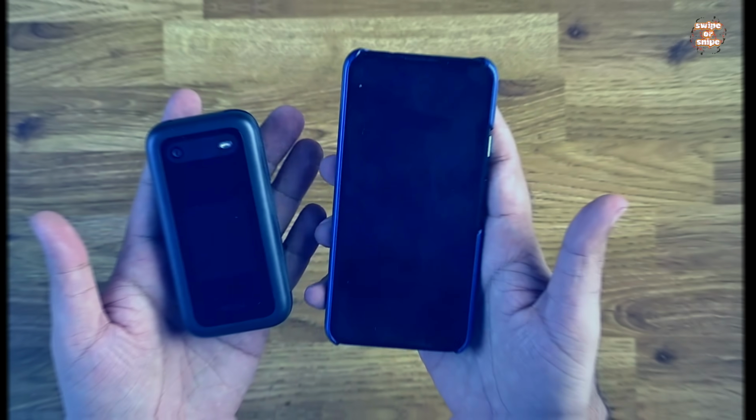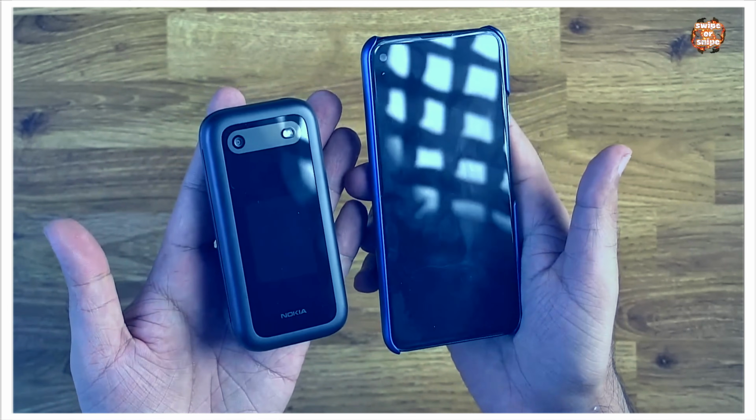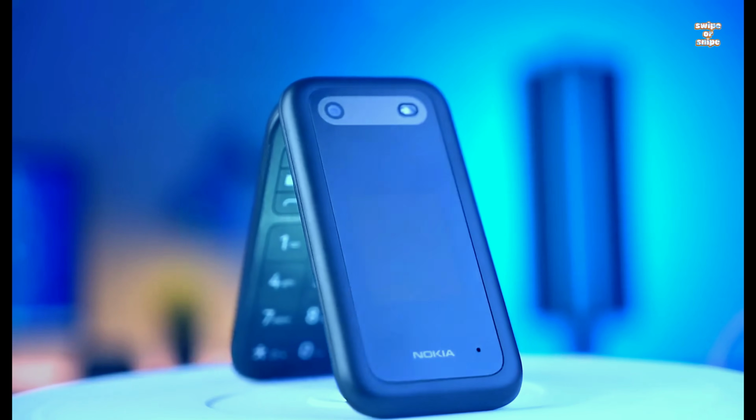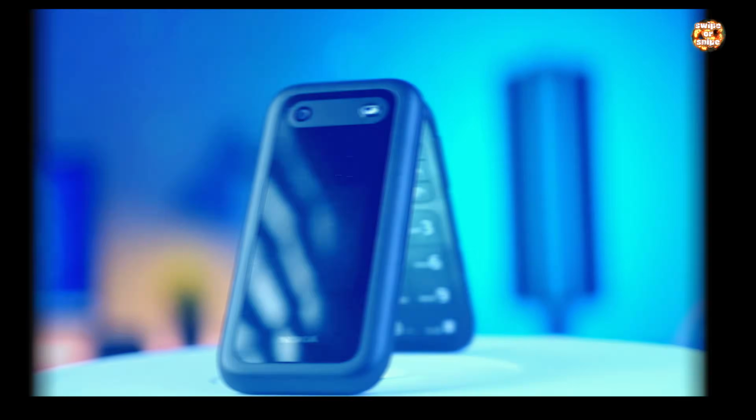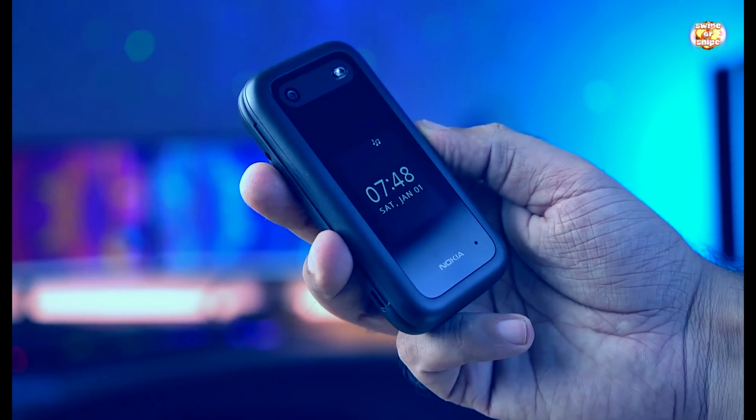Okay, real talk. 20 years ago, my first phone was this old school beast called the C1C25. Back then, that was the flagship. Then came legends like the Nokia 3310 and 3315. And yep, I rocked the 3315 too.